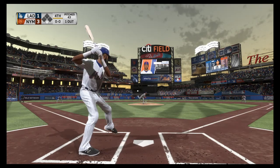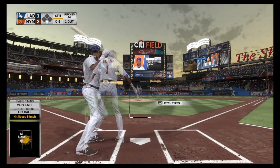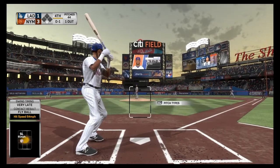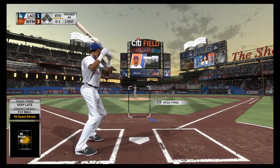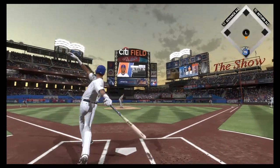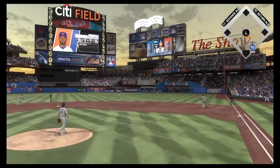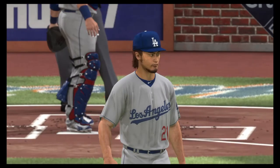First pitch on its way. And this is popped fouled off to the right and back into the seats. The 0-1 on its way. Line to the right side. But this will hang just long enough for him to run it down in shallow right for the second out.